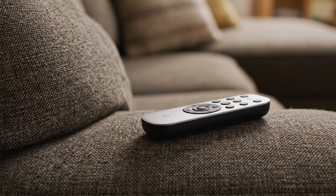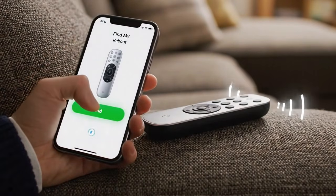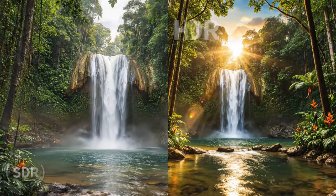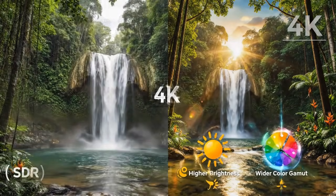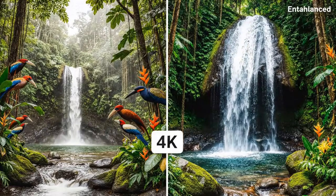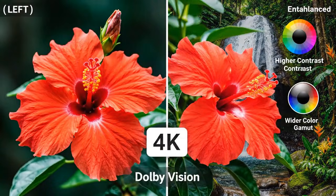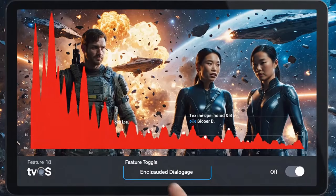The other huge remote fix is the voice button itself. Today, Siri on the Apple TV is basically useless. It barely understands what you're saying. It constantly misinterprets simple commands. It is a frustrating experience every time you press it. But with tvOS 27 shipping in September 2026, Siri gets a massive brain transplant.